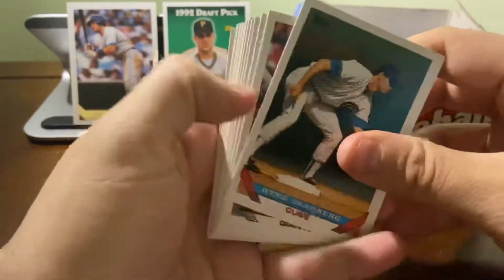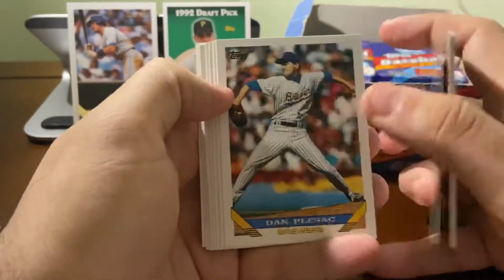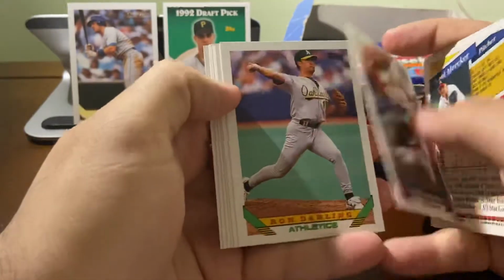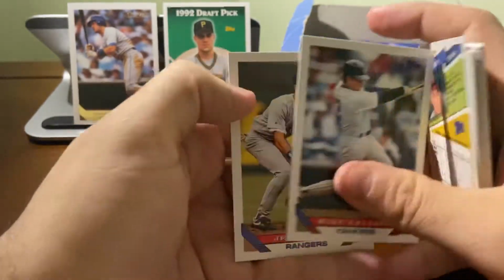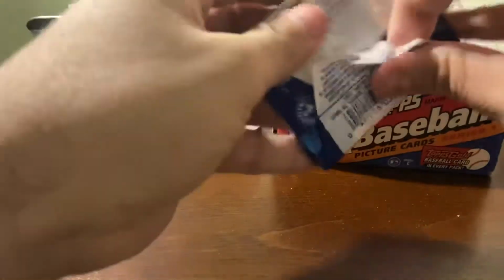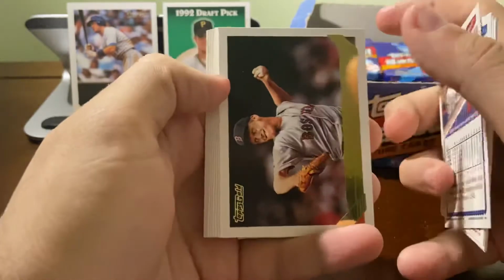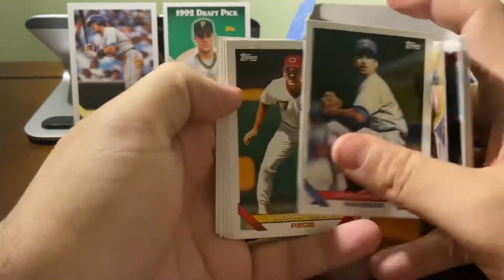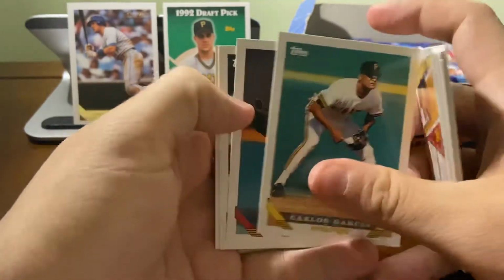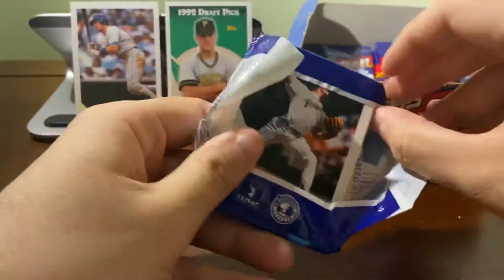So there's Ryne Sandberg, John Kruk, another Griffey Jr., Lee Guetterman is the gold card. Ron Darling there with the A's. Greg Vaughn, feared home run hitter there for quite a few years in the 90s. Tim McIntosh, another Willie Wilson. Karros, the gold card looks like Joe Hesketh. Chris Sabo with the Rec Specs in that picture. And Mark Wohlers finishing out that pack.